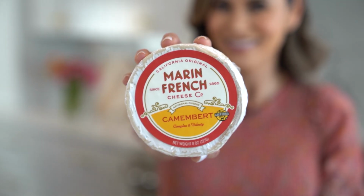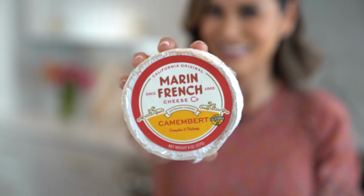So Camembert has a smooth, buttery, earthy flavor. It pairs well with fruits, nuts, berries, and hazelnuts. The go-to pairing for Brie is champagne. Well, at least that's what the French say.